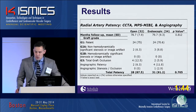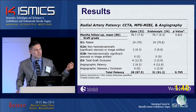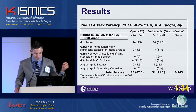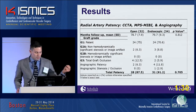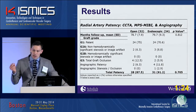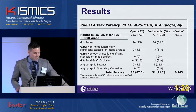This is our patency results summarized. We developed a 4-item patency scale to harmonize our CTA and perfusion scan results, whereby grade 1 is widely patent, grade 2A is a non-hemodynamically significant image artifact or possible stenosis. Grade 2B is quite similar, but an actually hemodynamically significant lesion. And grade 3 was a total occlusion. The results of the angiographic cases are on this slide as well.